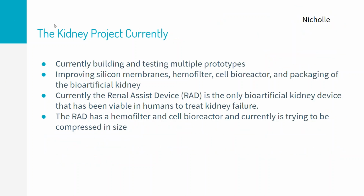The Kidney Project is currently in stage 2 and is working with professionals to build and test multiple prototypes. They are working to improve the silicone membranes, hemofilter, cell bioreactor, and packaging of the bioartificial kidney. Currently, the Renal Assist Device, or RAD, is the only bioartificial kidney device that has been viable in humans to treat kidney failure. The RAD uses technologies of hollow fiber polymer membranes with cells on the inside which provide a mechanical and immune barrier, active transport, metabolic, and endocrine functions. The RAD has a hemofilter and cell bioreactor and is currently trying to be compressed in size to be acceptable for implantation functioning like transplanted kidneys.